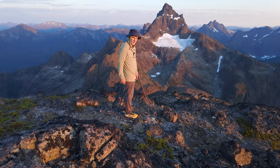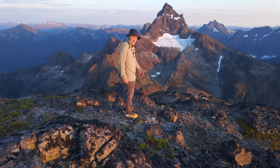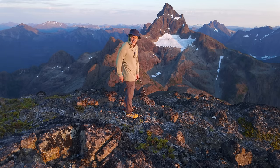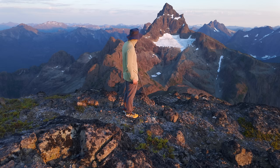Lots of hiking trails. I haven't really done an awful lot, so perhaps now is the time to do that. Although it's going to start getting late in the season, I'm not really much of a backcountry skier, and I don't think I'd want to ski up here. I think it's pretty steep, but this is just beautiful.